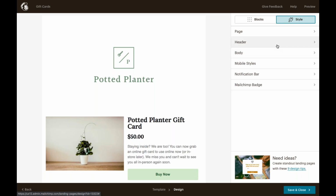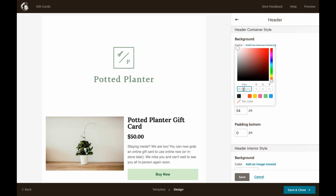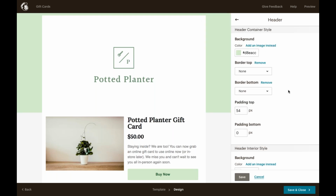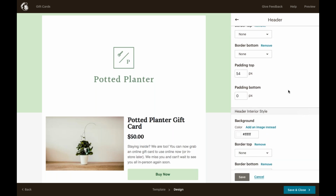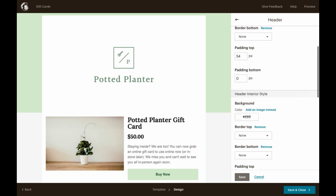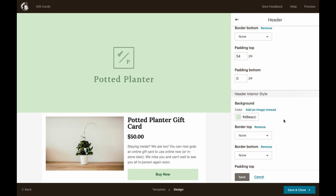Let's click into header. We have a specific idea of what we want, so we're going to make the header section a color that matches our button below. In this header container style section, we can change the color from this light gray you see here to a green. So we're going to take just a moment to do that. To make the rest of the section match this color, we'll scroll down and change interior style for this section as well. And once everything looks good to go, just select Save.